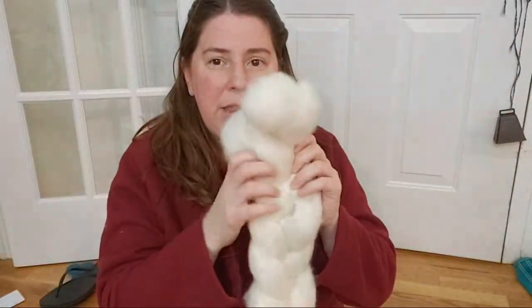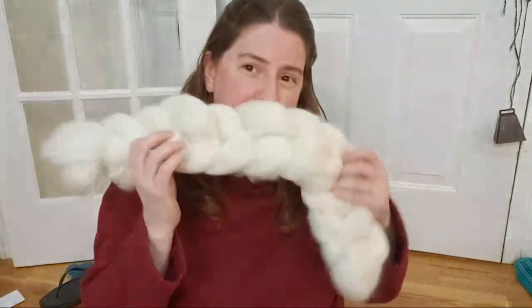I like the added variation you can get, and it means that it's not going to get tangled and it'll get less agitation. I would probably re-braid it maybe, so that way, this is a fairly tight braid. I would do something maybe a little looser so that way the dye could penetrate well, but that's what I'm thinking.